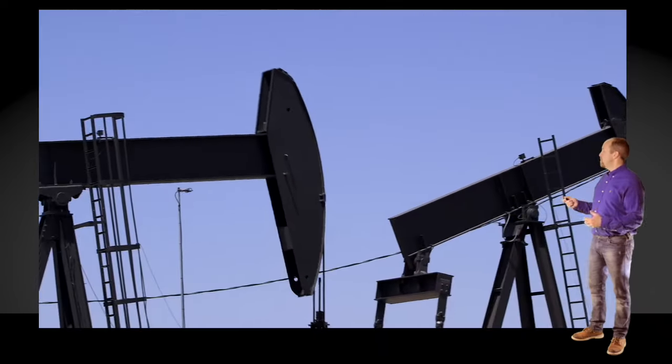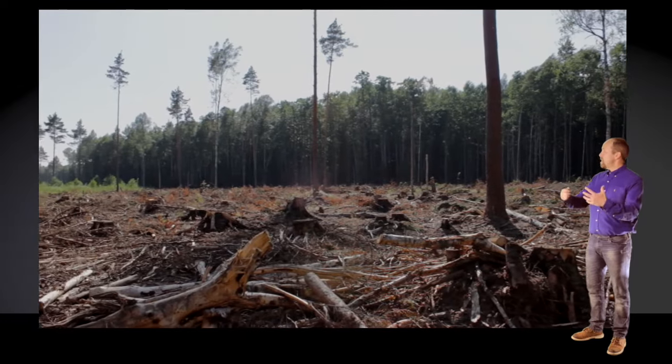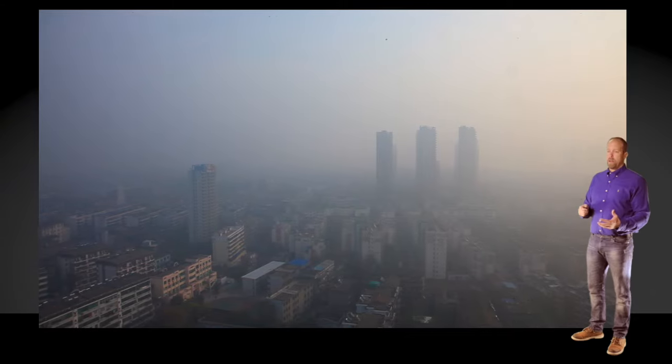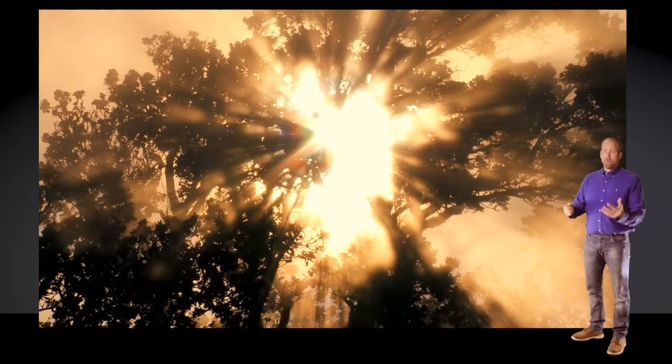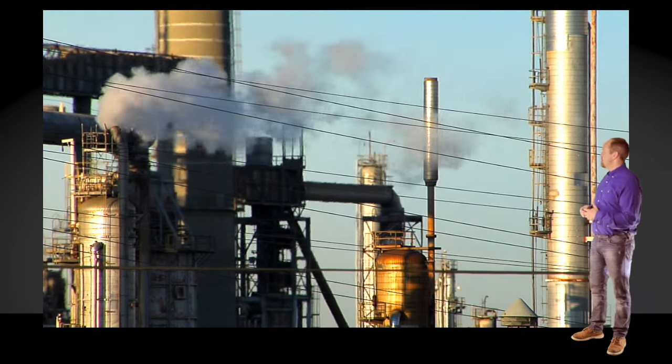When we burn fossil fuels and clear forests, carbon dioxide is released into the atmosphere. But only half of that carbon stays in the atmosphere, warming our planet and contributing to climate change. The other half is removed from the air by our planet's ecosystems and ocean.